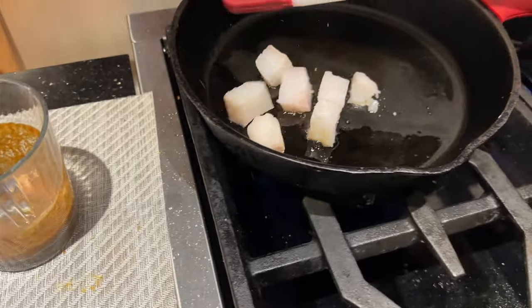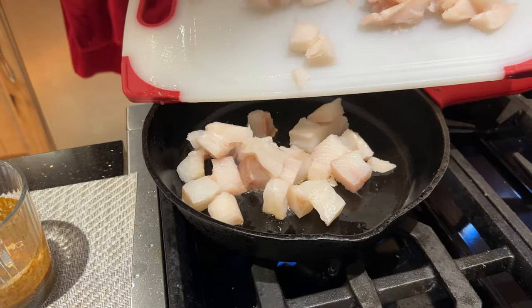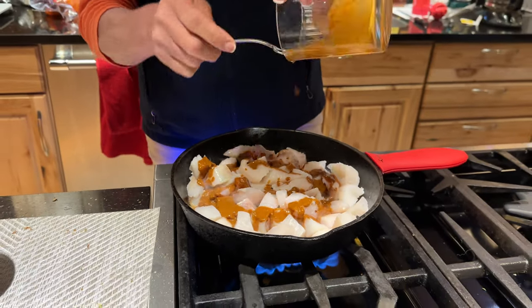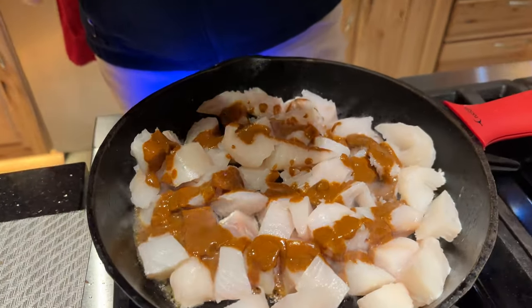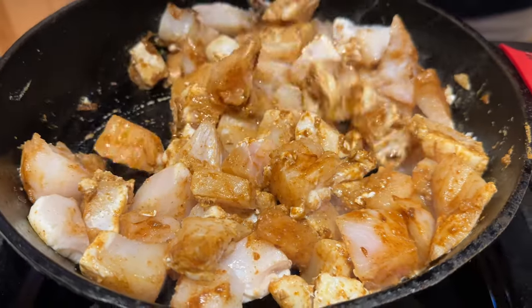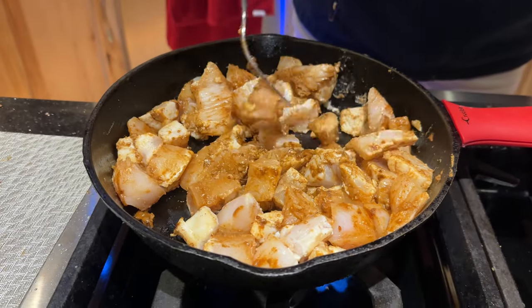So for these, we just took some taco seasoning and mixed it in a little bit of water, dropped the fish in the cast iron, and then poured the mixture over the fish. And then you just let it fry up for a few minutes. And it's done. It's so simple and so good.